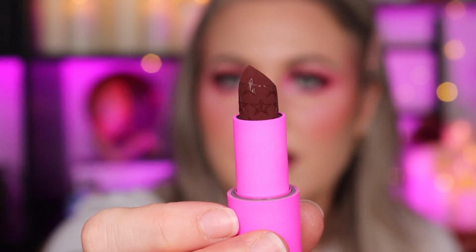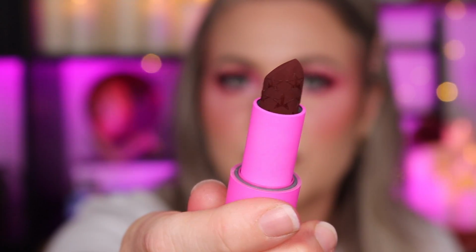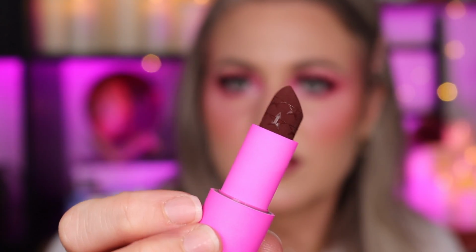So the shade that I'm going to use today from the Velvet Trap lipsticks, I'm just going to go dark on the lips. I don't want to do pink eyes, pink lips, so let's just do a really dark, vampy color. I love this. So I'm going to line my lips and then I'll be right back. Oh, I don't know if you guys can see this, but the tip of that has these really beautiful embossed stars. I love that. This lipstick looks really pretty. I don't want to use it.